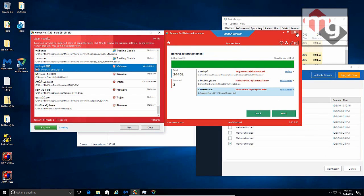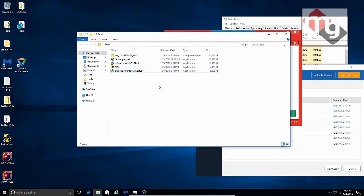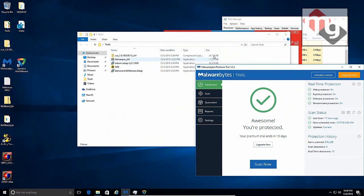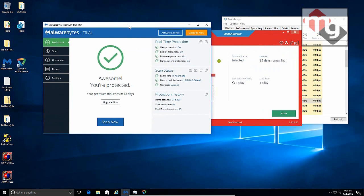So not entirely impressed with the first portion of this test. I think it could have done better. Malwarebytes has never let this much malware through, but for some reason today, and it is up to date. I updated it, so I'm really kind of disappointed. Anyways, I'm going to restore this machine to a clean state, and then we're going to do the second part of the test where I'm going to drag a pack of malware onto the desktop and see what its overall detection rate is. So I'll be back shortly.